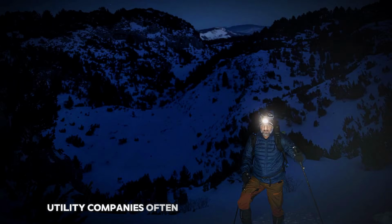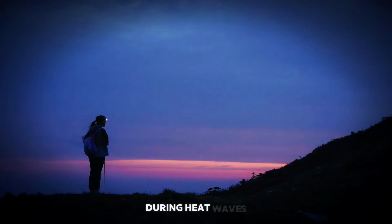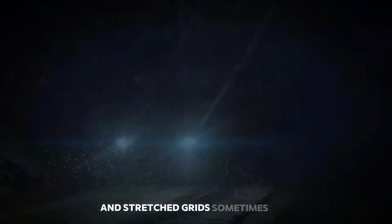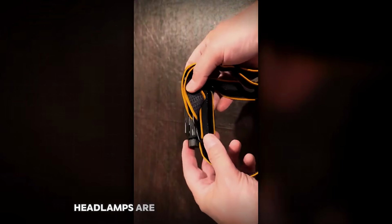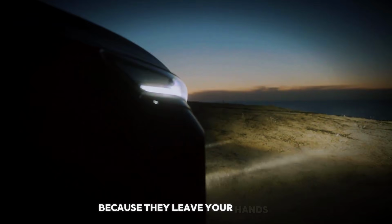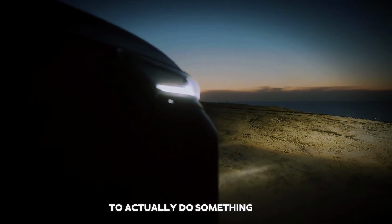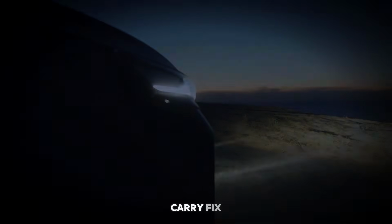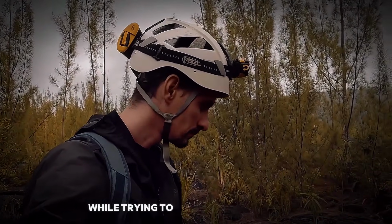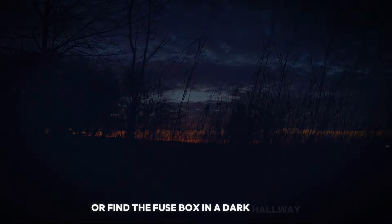Utility companies often ask people to conserve power during heat waves, specifically because the grid is stretched thin, and stretched grids sometimes fail. Headlamps are worth the extra few dollars over a basic flashlight because they leave your hands free to actually do something, cook, carry, fix, or comfort a scared kid, instead of holding a light the whole time while trying to also open a can of soup or find the fuse box in a dark hallway.